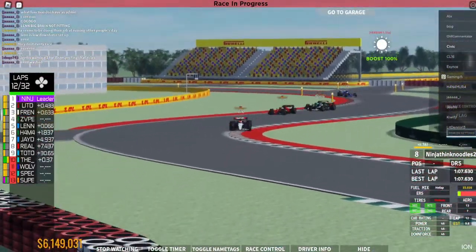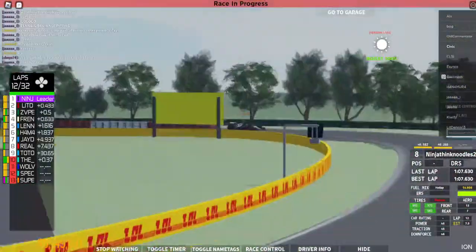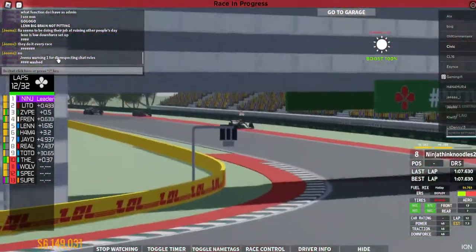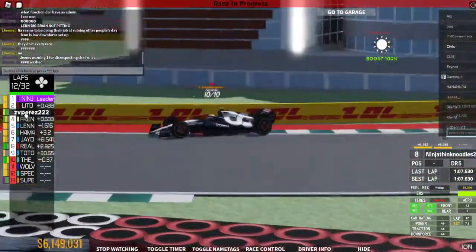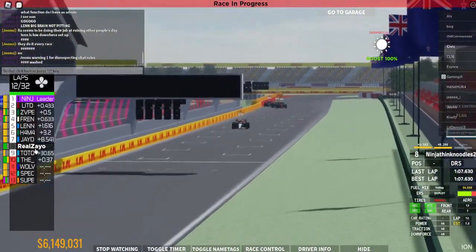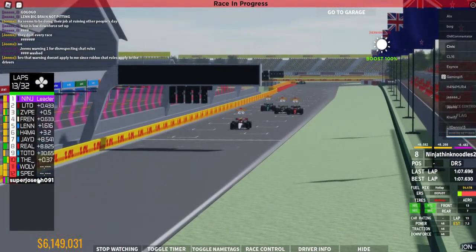James has been warned for disrespecting the chat rules. So Ninja has a very not big lead at the end of lap 12. So we'll see if anything comes of that.